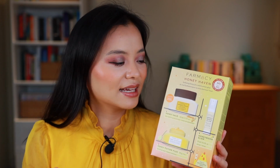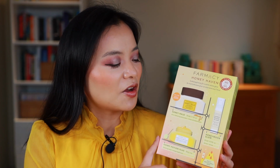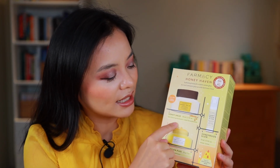The cream is very thick but lightweight on the skin, and the honey smell is just so delicious. So I really enjoyed that experience, and I also really enjoyed the luxurious nature of the Farmacy packaging. And so I was really excited to try this in a full size. And then this also comes with their hydrating mask, their Honey Potion Plus.